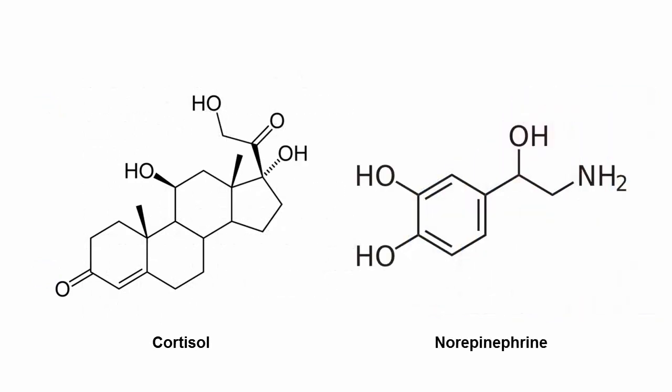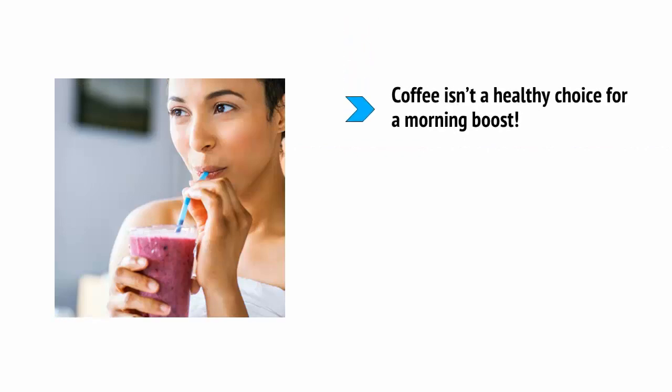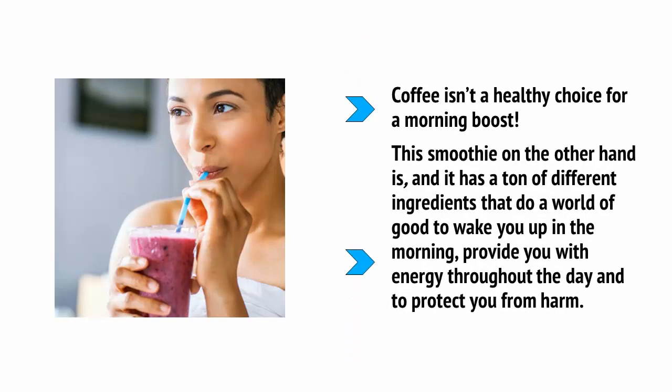Then there's the fact that the caffeine stimulates the release of stress hormones like cortisol and norepinephrine. It would be a fairly accurate description to say that caffeine is like stress in a cup. As you can probably work out by now, coffee isn't a healthy choice for a morning boost. This smoothie, on the other hand, is, and it has a ton of different ingredients that do a world of good to wake you up in the morning, provide you with energy throughout the day, and to protect you from harm. Let's examine each ingredient.